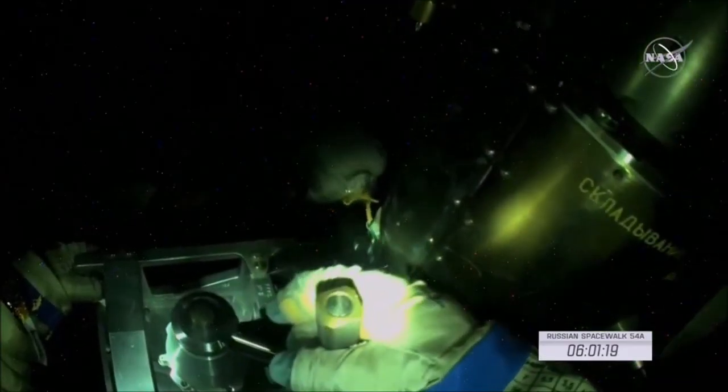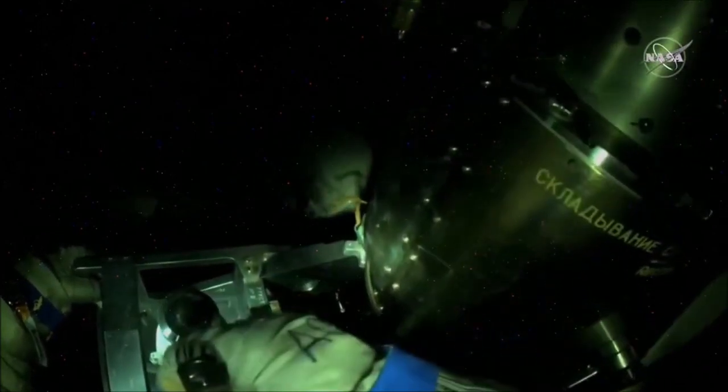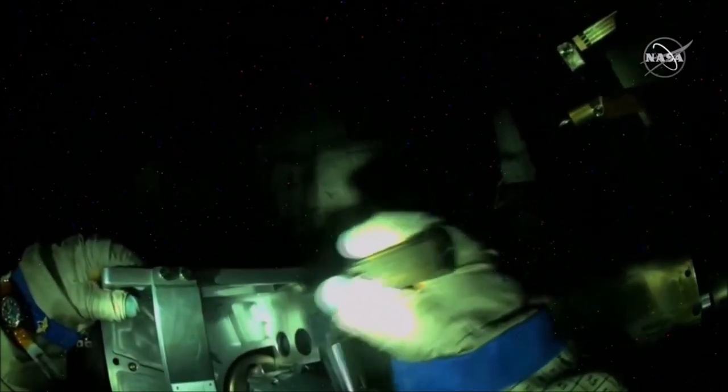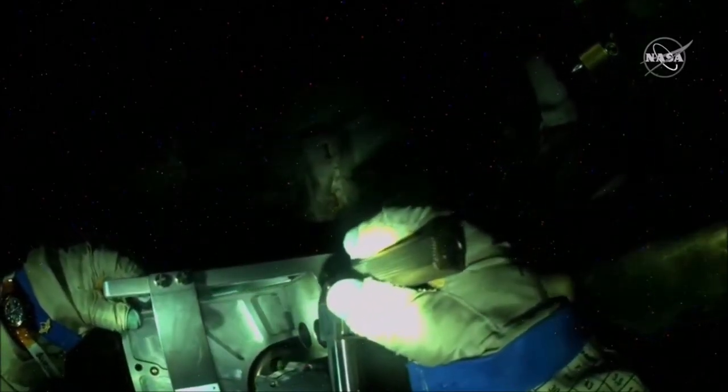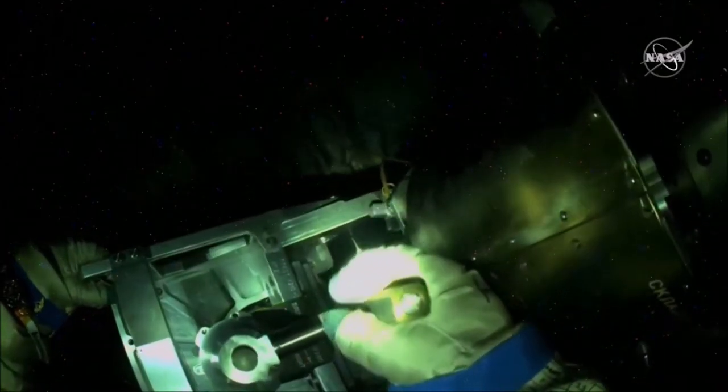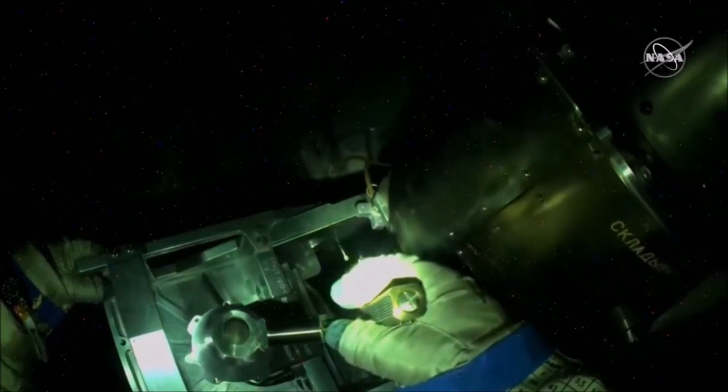The crew exited the hatch from the Poisk module on the space-facing side of the Poisk module at 8:25 a.m. Central Time, 13:25 GMT. Oleg Artemyev is wearing a Russian Orlan spacesuit with the red stripes, while Denis Matveev is wearing a Russian Orlan suit with the blue stripes.